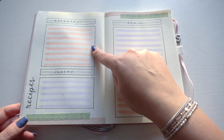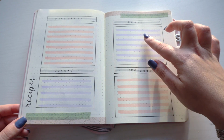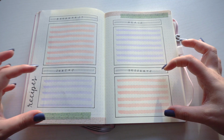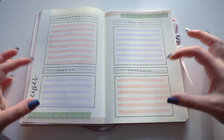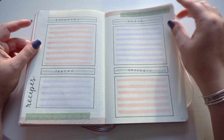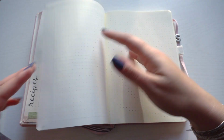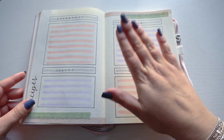So I have my different sections. I broke it up into breakfast, snacks, meals, and desserts. Obviously the desserts and snacks are smaller because I won't cook them as much. Breakfast and meals are something that I will cook more. Again, I added the washi tape. So in terms of preparing for 2023, that is my setup.